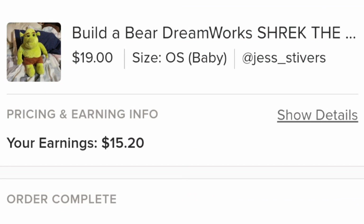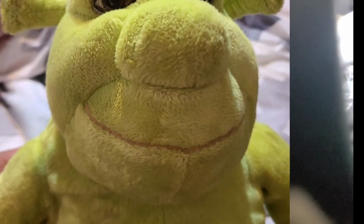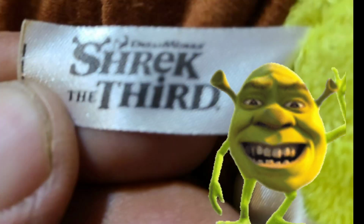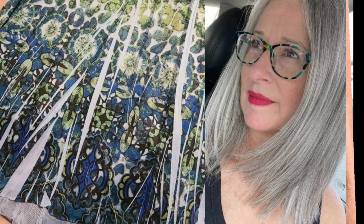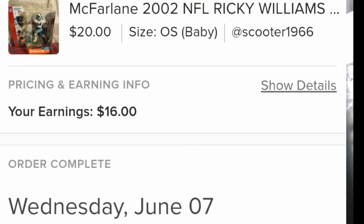Not to mention Build-A-Bear DreamWorks Shrek. Sold it for $19, made $15 profit on that. That was a good item, and you see we put him in the bed to show how big he was. The close-up shows some of the details, and of course the labels are essential. It shows that it's Shrek the Third. Then of course we sold this beautiful dress, made $6 profit. We sold it for $9, and just a very nice dress, and the pictures laid out show it.